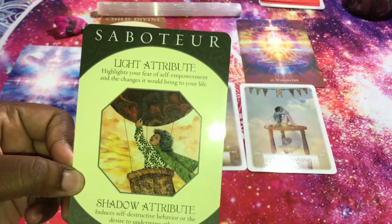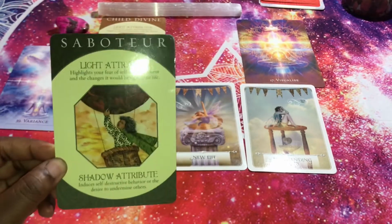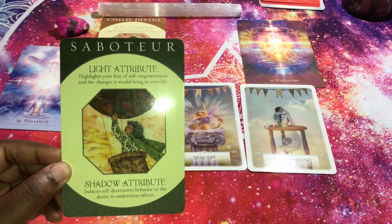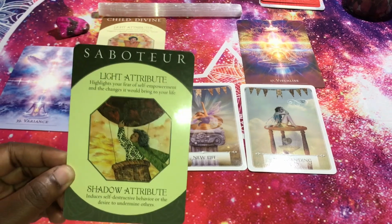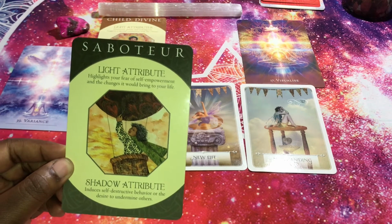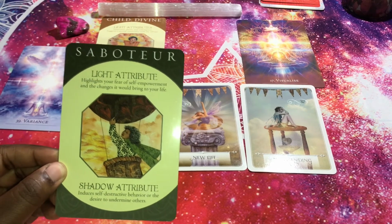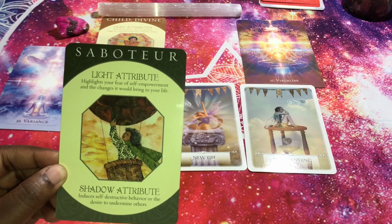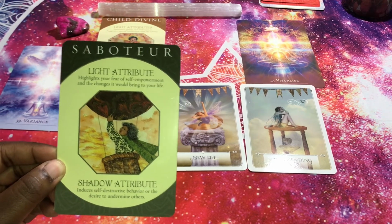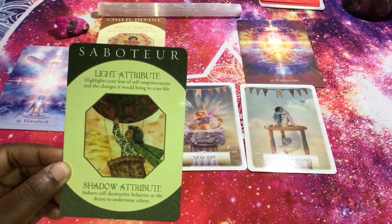So with this Saboteur, the light attributes highlight your fear of self-empowerment. See, this is just talking about, for me, that us being healers, sometimes we can say all the right things to somebody else. We can heal people so much, but when it comes down to healing ourselves and taking our own advice, we just don't give that same self-empowerment to ourselves. And that can happen a lot when you're an emotional empath, because you feel so much for others, but you really got to come back to who you are. You really got to come back to empowering your own self, and not being afraid to do so.